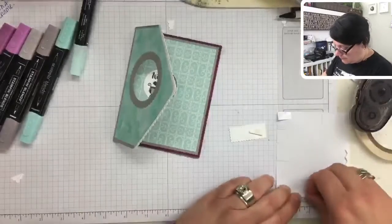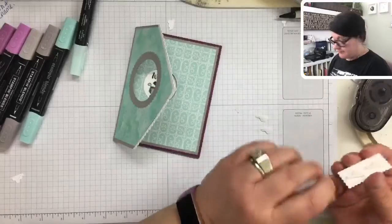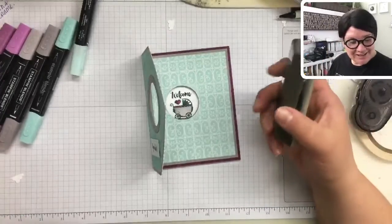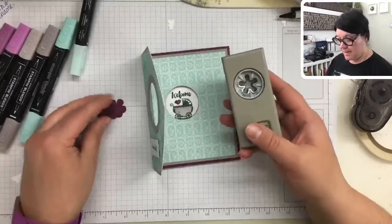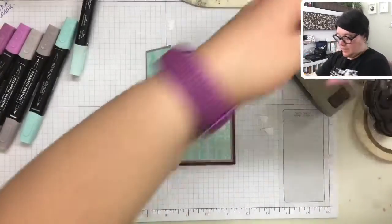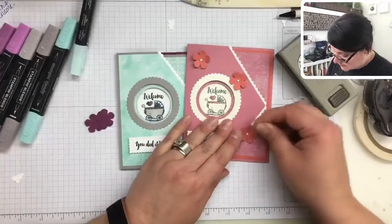And on the ends of my dimensionals. And then I don't know if you remember this punch, but it was free with the Celebration rewards. It's also coming out in the new catalog. So this little flower punch. So we're gonna do those same little flowers like I did on the other card. You could also put little hearts, what have you.